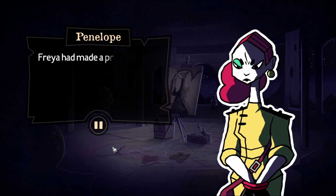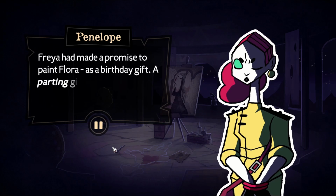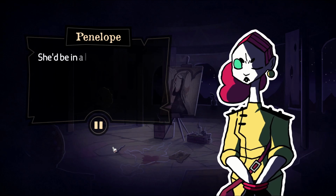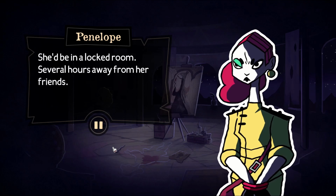So Freya had made a promise to paint Flora at this point, as a birthday gift, a parting gift no less. She'd be in a locked room, several hours away from her friends. It was my best chance.